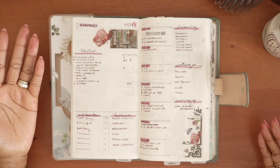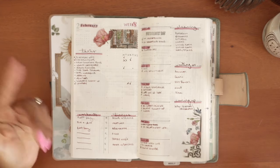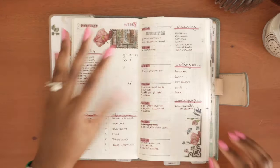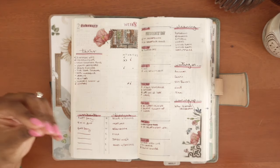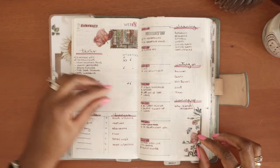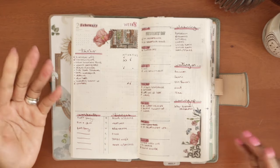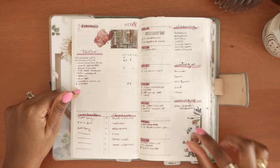I didn't hate it necessarily, but I did feel like I wasn't utilizing it to its fullest potential. But if you're someone who likes to have a whole lot of stuff on your layout, which is why I call this a dashboard, it really is a place where you can look and see everything at a glance for that week that's going on, because it allows you a lot of sections and a lot of spots to put in all of that information. So if you're that kind of person, this dashboard layout will work perfectly for you.